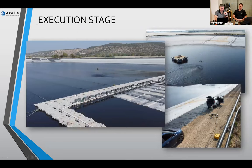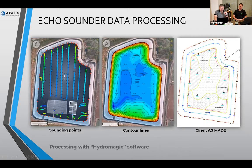You can see these floating solar panels on the water. And as I said, there is a lot of equipment in the water area, okay? You can see the installation of the base station and our team. And the echo sounder data processing. In echo sounder data processing, we're using the Hydromagic software.